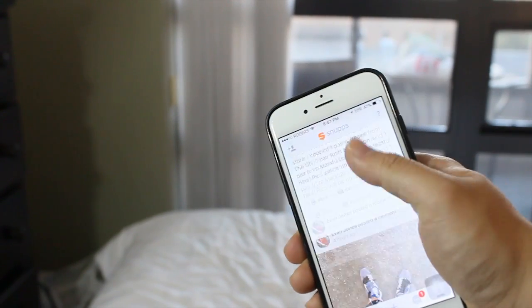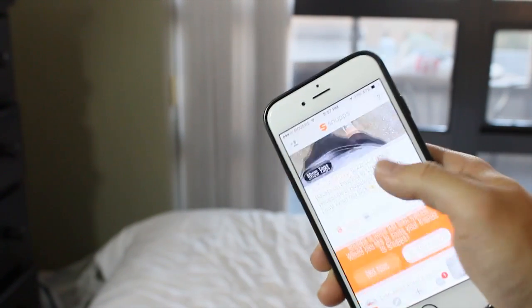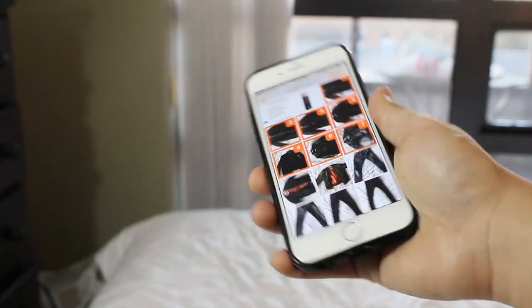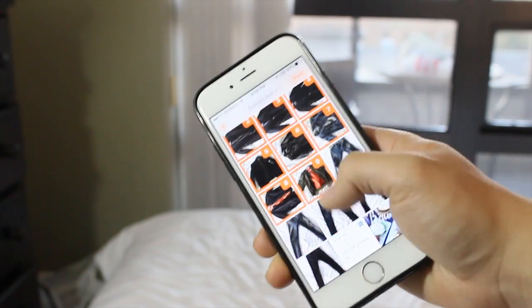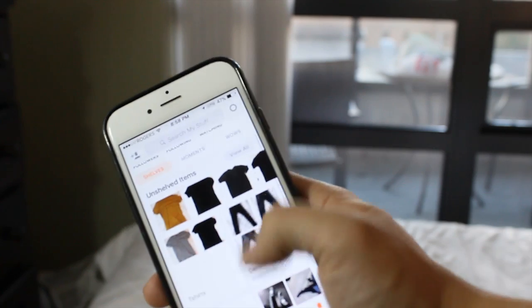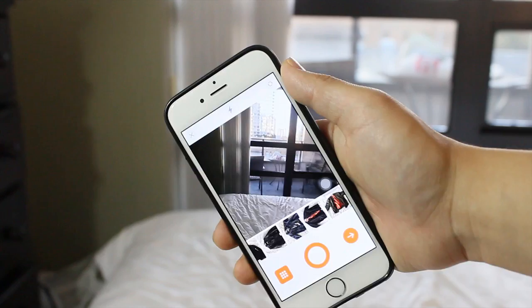One app that really helps me stay organized to do this is an app called Snups. I don't know if you guys have heard about this. A lot of YouTubers have been talking about it lately, but Snups is a more organized version of Instagram where you can basically organize your photos into things called shelves. I really like it because I can organize everything I own into my phone. So I've made shelves for my denim, my jackets, my sweaters, and my t-shirts.